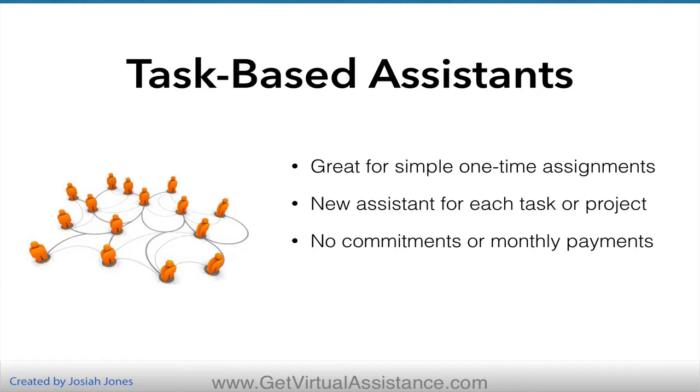And typically, with this type of assistant, you don't have to worry about any recurring monthly payments or making any long-term commitments because they're only around for one task, which is great if you're on a low budget or if you're just getting started working with a virtual assistant and you're trying to test the waters.